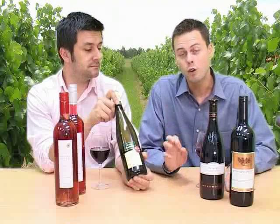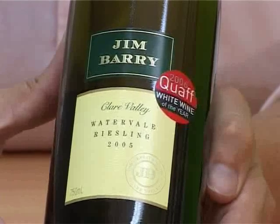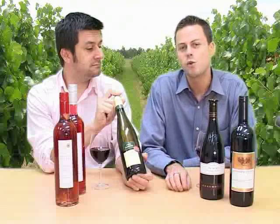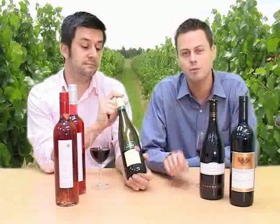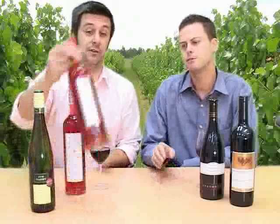It's actually just won an award for the Quaff Wine of the Year award. Some good fruit flavours, but also some sort of mineral characteristics as well. So for a cheap wine, it is fantastic value. So that's the Jim Barry Watervale Riesling. Get on it, about $12 to $15. Very nice indeed.